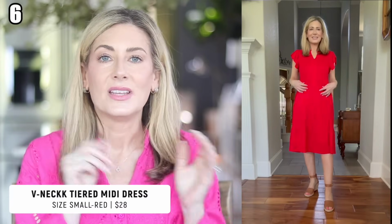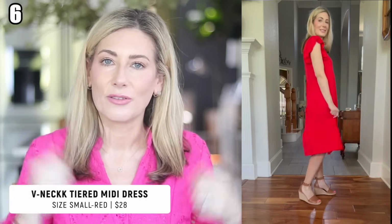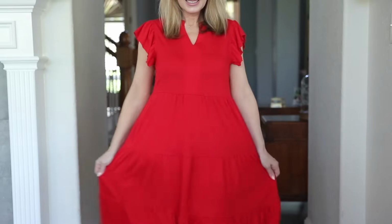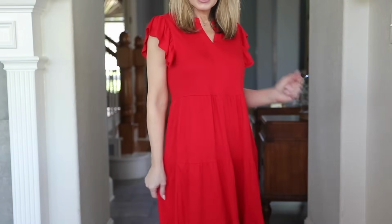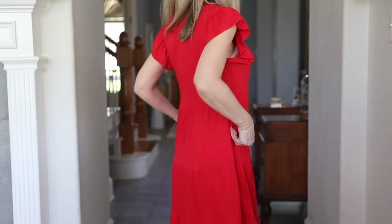Outfit number 6 is just a classic from the last few years. I think of this dress as you need to make a run to the grocery store, you forgot to pick up something at CVS, you throw this on, throw on some slides, and you go. It's your just classic V-neck, flutter sleeve, tiered midi length dress. You could, of course, dress this up with wedge espadrilles or add a belt if you want.